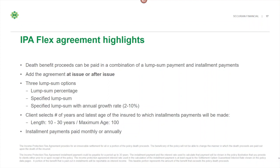There's also an option to add a growth rate of 2 to 10% onto the specified lump sum, which will increase the lump sum amount on each policy anniversary by the growth rate. This can only be added at issue, and the client can change or terminate the growth rate at any time, but it cannot be re-added once removed.